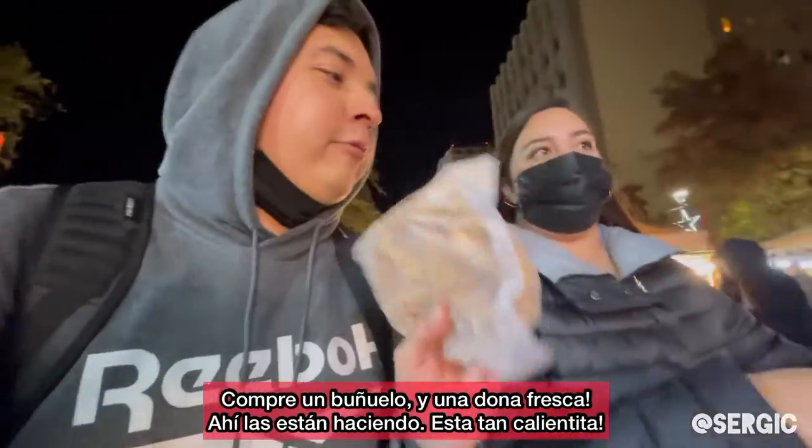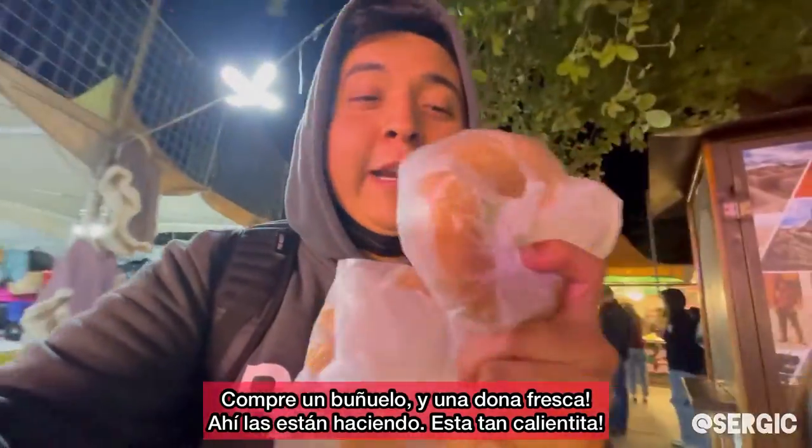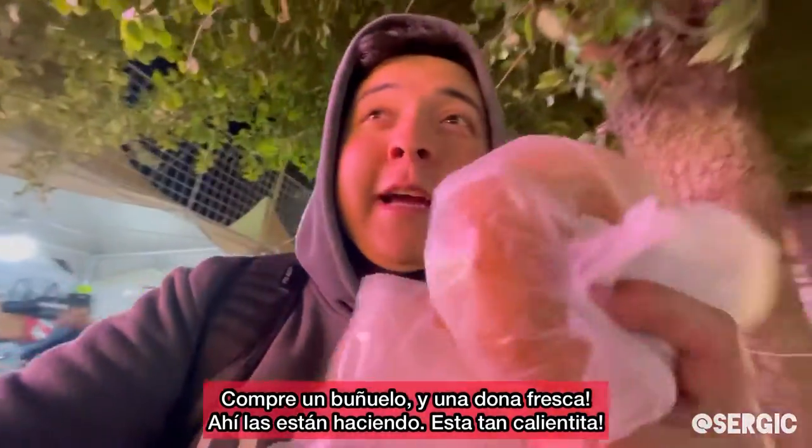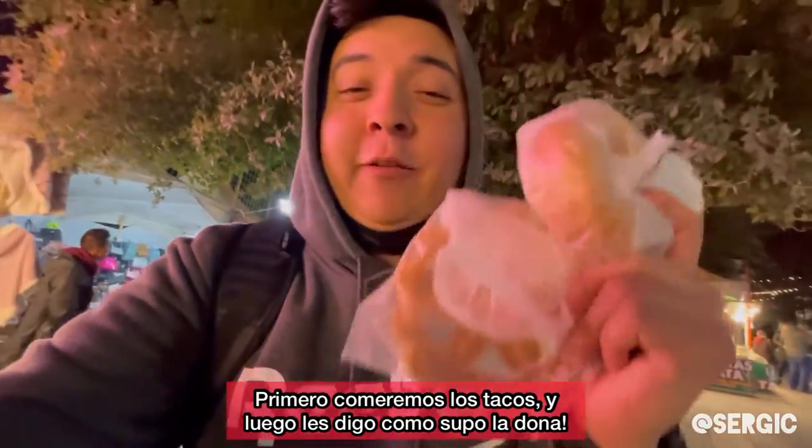So guys, I got a buñuelo and then we got a fresh donut. They're making these donuts fresh right there. It's super warm, guys. I can't wait to taste it. But first, we're gonna eat the tacos and then we'll show you guys when we eat these and we'll let you know how they taste.